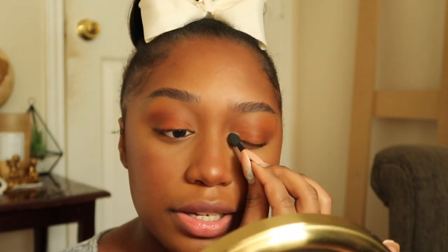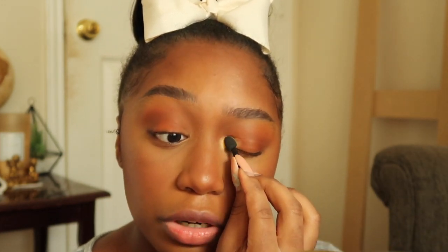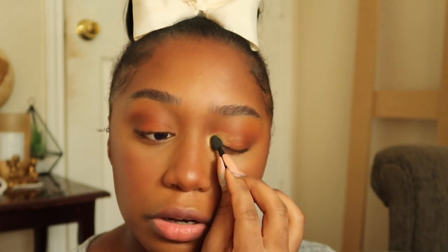I'm taking this small applicator sponge, and I use that to pack on a booty ton of Tune, okay? Now stamp it, boom, in your inner eye corner. Keep stamping, don't swipe, just stamp all over the place. Bring it onto your eyelid and we'll blend it out later. Ooh, wow. Once you got it like this, that's a pretty good place to let it go for now.